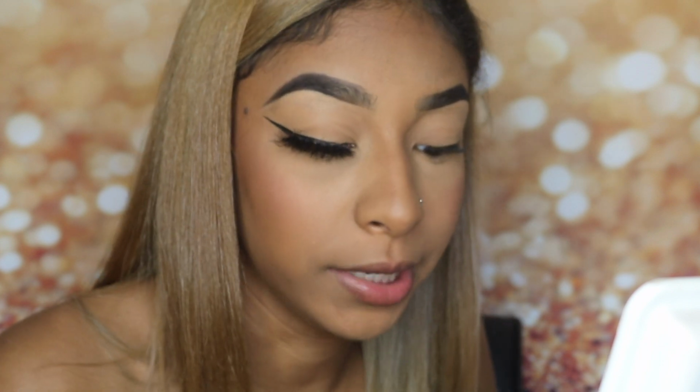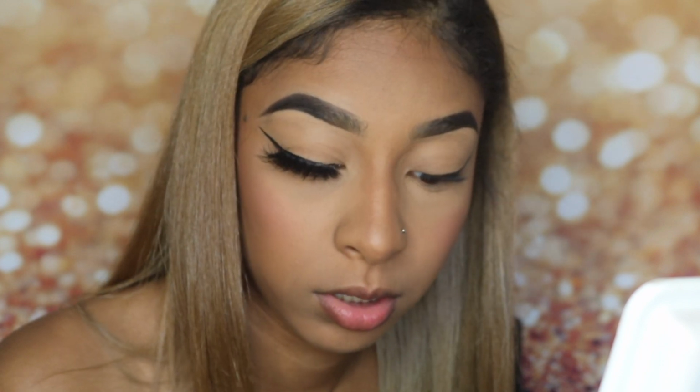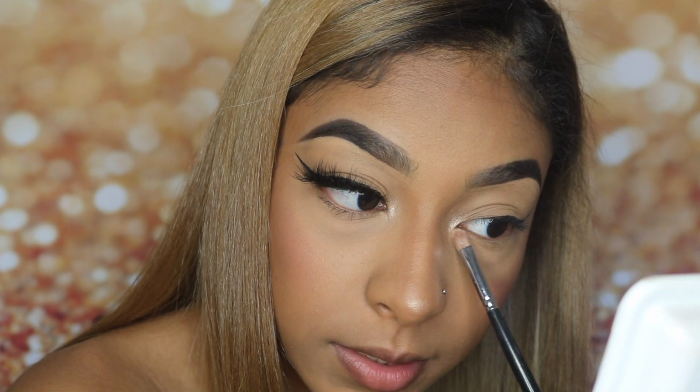Bomb. It's a bomb lash, and it just changed my whole life. Look, that wing, first of all, this wing was like a 6 and it took that wing to an 8. So, period. This is from that BH palette as well.